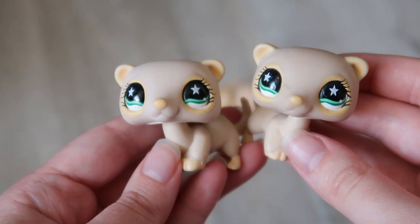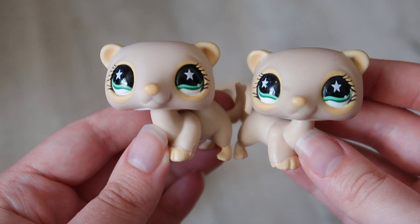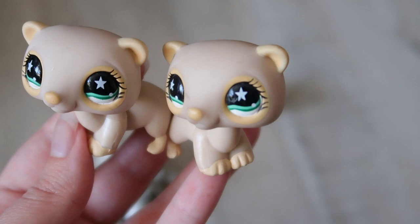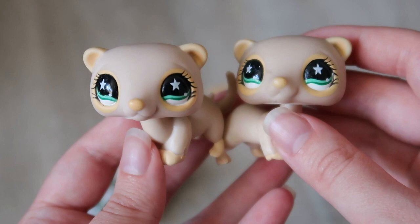There's two of these ferrets. I'm not mad about it though, because the eyes on these ferrets are absolutely gorgeous, and I could definitely make a little custom out of one of these, but keep the eyes because I love this shade of green. Whenever I say my favorite color is green, it's this shade right here, like the darker green underneath. I absolutely love it. It's just so earthy and alive, and Mother Nature and ferret eyes.